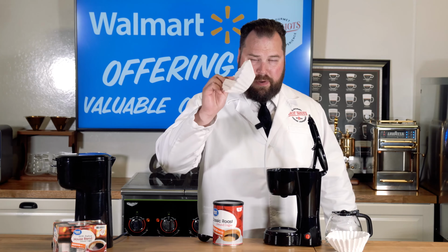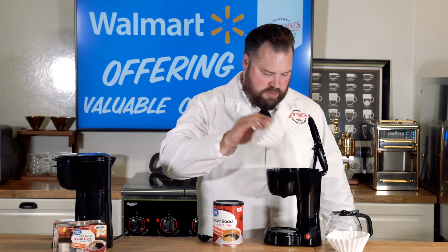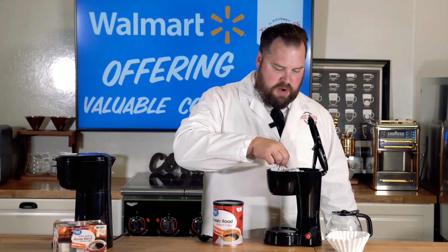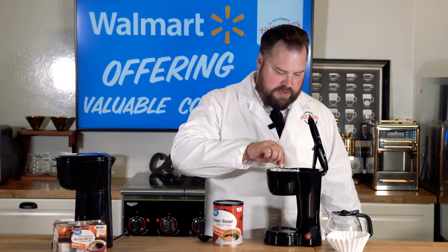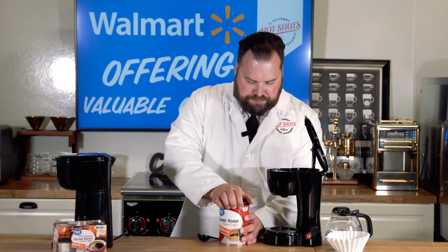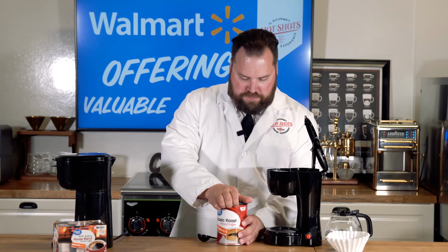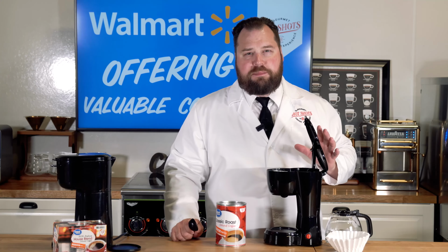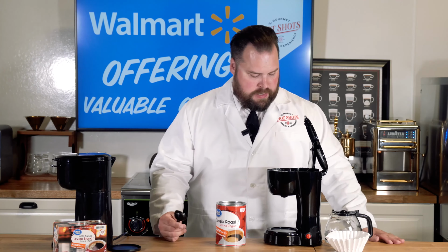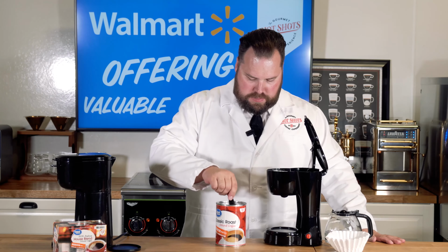Remember, when you're brewing traditional coffee, you need this little coffee filter, so you can put that down in there, which is great. It comes out, which is pretty standard, but it's good that it comes out so you can clean it. Now let's take some of Walmart's finest. In the instructions it said to use about 5 grams for every cup. This is a 7-gram scoop. I'm gonna put maybe 2, 2.5 scoops in here. That should do us.